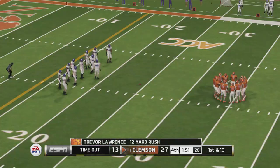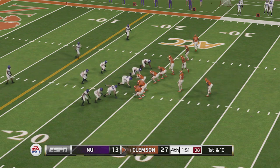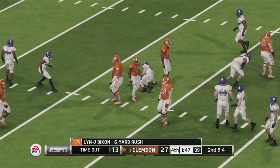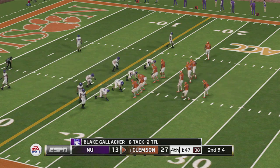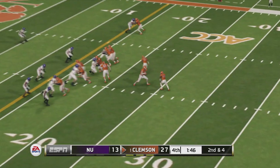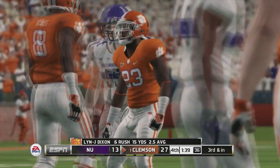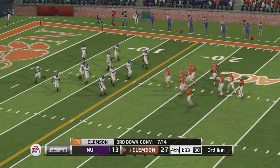Goes right around the 24-yard line. Northwestern's going to have to use their second time out of the half. Nice run there. The Wildcats using their third and last timeout. Here's the eighth play of the series. Dixon, the ball carrier, he gets out to about the 15-yard line. Third and inches. It's third down, and they're about the length of the football away from the first down marker.